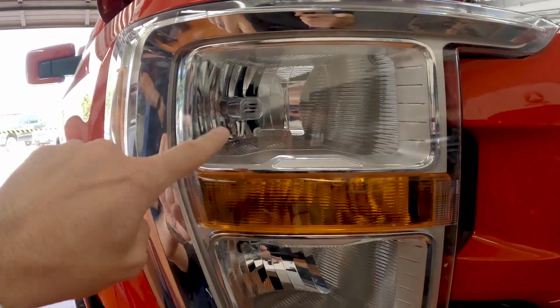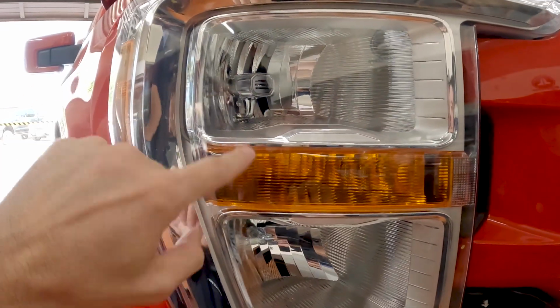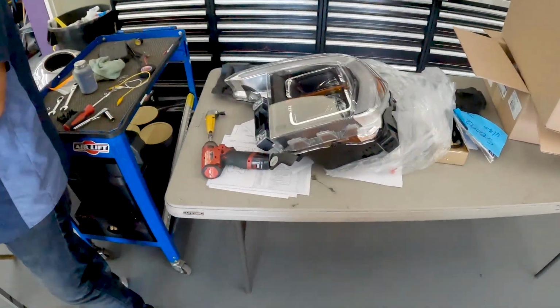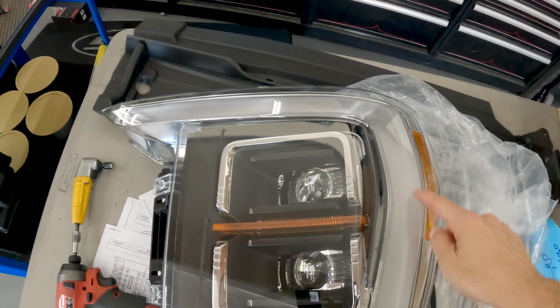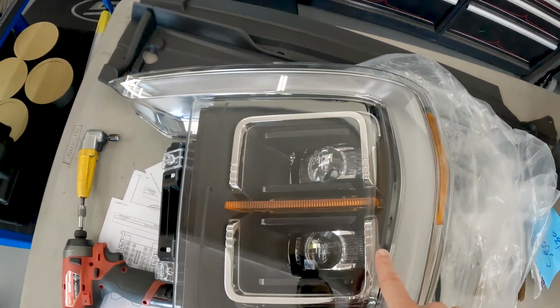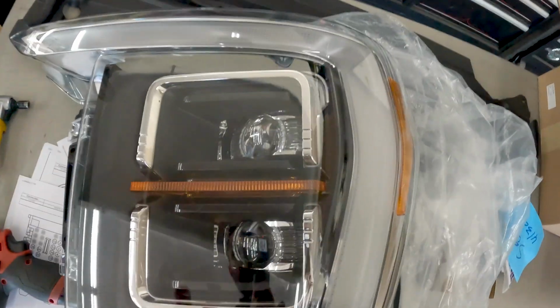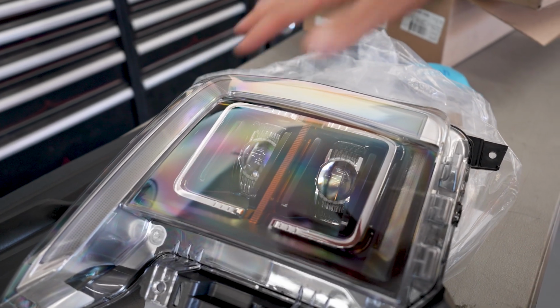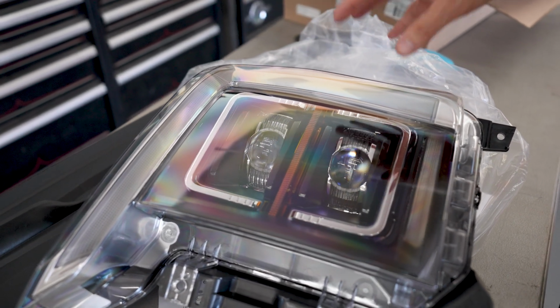So this is a traditional halogen style headlight housing with reflectors. And there's again the regular bulb in there. Now this upgrade is in this case to an LED headlight, which has an LED strip in here. And then inside there, there's a projector. This projector allows you to project light out onto the road in a much crisper and cleaner fashion.